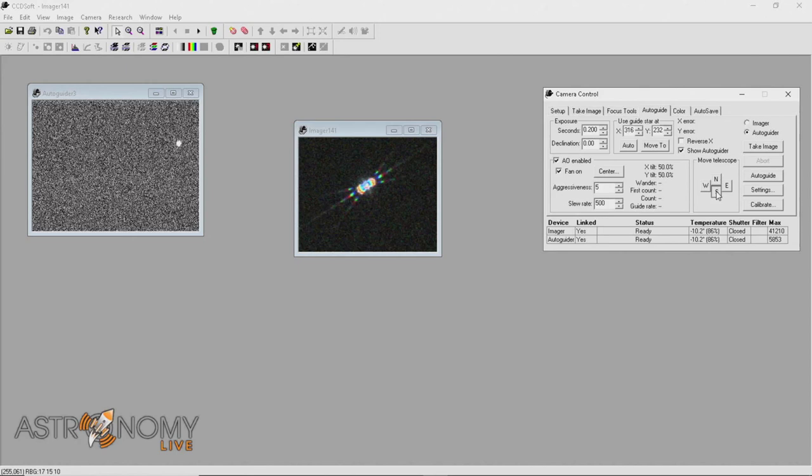Hey, that's not bad for SLU accuracy, putting a star within the guiding chip. It's this tiny little chip in the camera, not like the main imaging chip, which is nice and big. So there's some room for error with moving the telescope. With the auto guide chip, there's really no room for error. So I'm going to center this, get it roughly centered left to right, and then down at the very bottom of the chip.